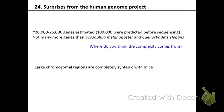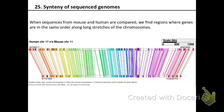And the other thing that came out, which is not a surprise to a lot of people who understand that evolution is the basis of biology, is that there are large regions of our genome syntenic with other organisms, right? So we have large chromosomal regions that are syntenic with mice, which look very different from us. But that says that at some point we came from an ancestor that had the same chromosomes. All right. So when the sequences from mouse and humans were compared, we find genes that are in the same order along long stretches of chromosomes. That's what synteny means. If you take all the genes in the human genome on chromosome 17 and align them with chromosome 11 in mouse, you're going to see a lot of the genes are in the same order along the chromosome, right?